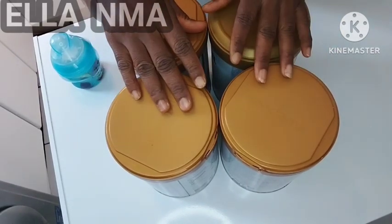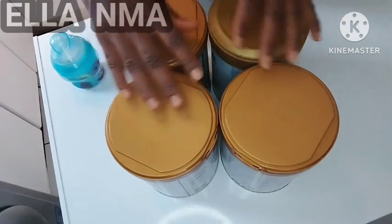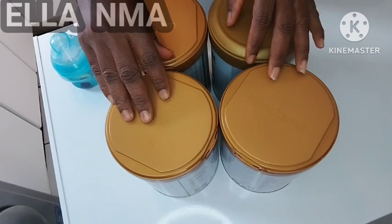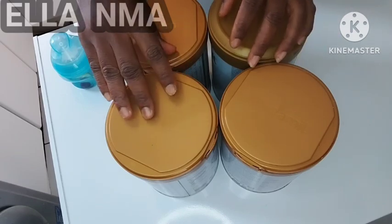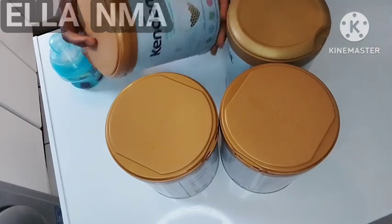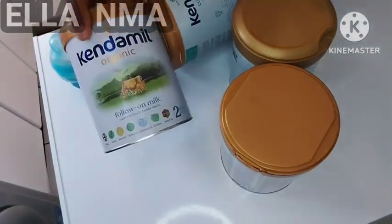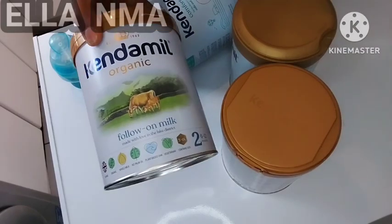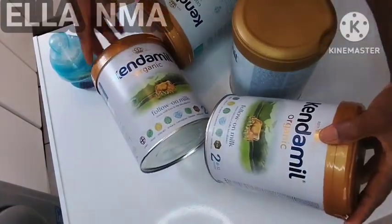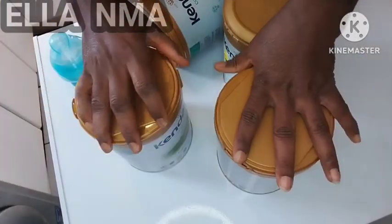So in this video I just want to quickly share my observation on this baby milk. Is it the milk or the packaging? As you can see, I have 4 of it here. This is Kendamil baby milk. I'm sure you guys can see that well. All of them are the same milk, but not the same type.